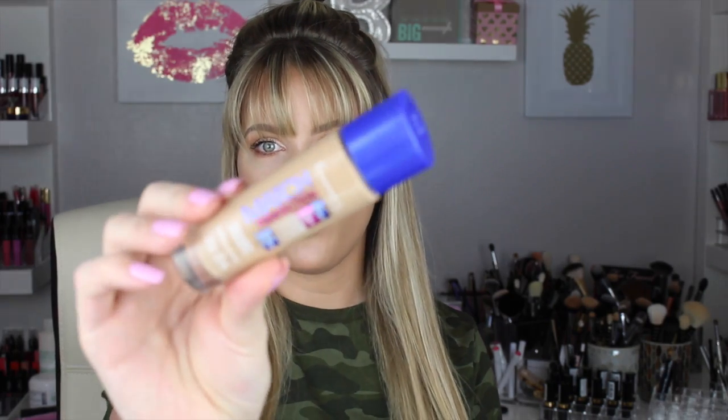Foundation first impression. I'm wearing it right now. It is the new Rimmel foundation, the Match Perfection 24-Hour Moisture Pore Blurring Effect Foundation. This is in the color 200 Soft Beige. It is a little too dark for me, but I went ahead and made it work.